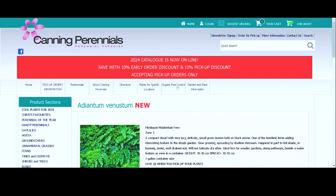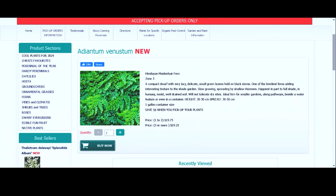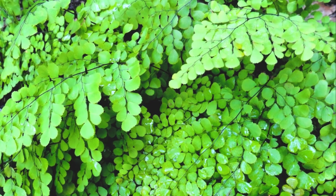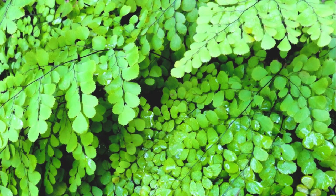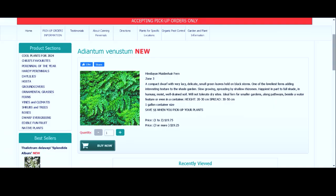Another plant for the shade, Adiantum venustum. It's also called maidenhair. This one is the Himalayan maidenhair fern. I just like the form. It's got these little circular leaves and wiry black stems. I would really like to have them in my damp bed, but I don't have the budget for it this year, maybe next year. So I'll keep this in mind.